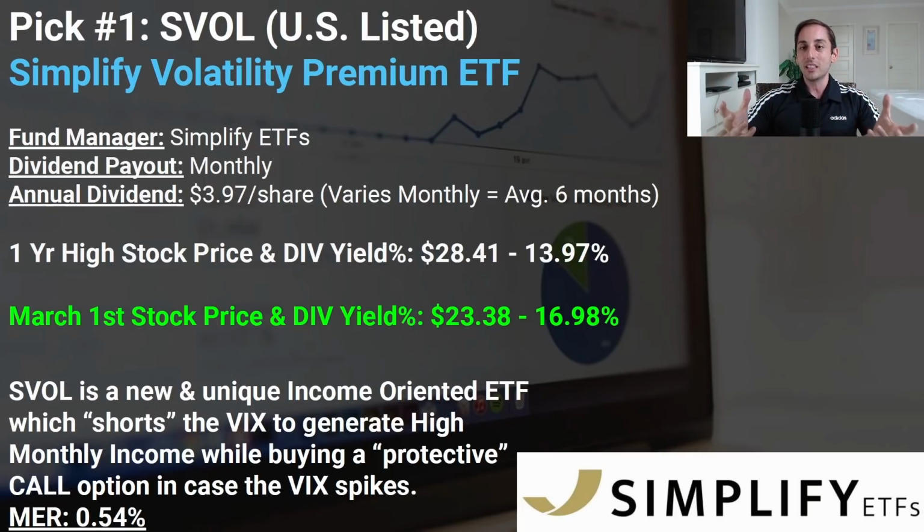So this is literally the average of the last 6 distributions, which is how long the fund has been out. So SVOL is a new and unique income-oriented ETF which shorts the VIX. The VIX is a graph that measures volatility in the market. So they short that to generate high monthly income, but they also buy a protective call option on the fund in case the volatility spikes, or VIX spikes.